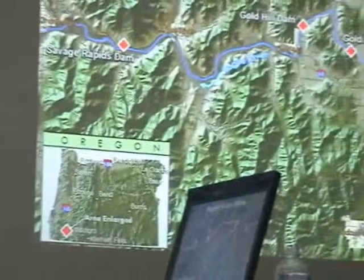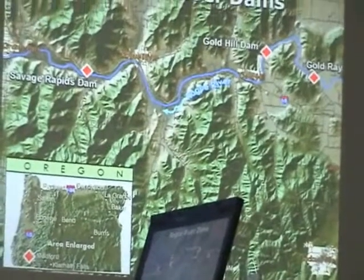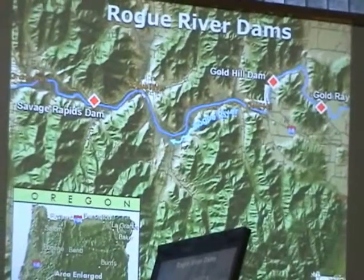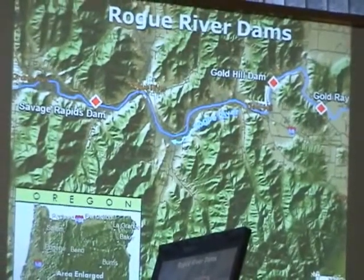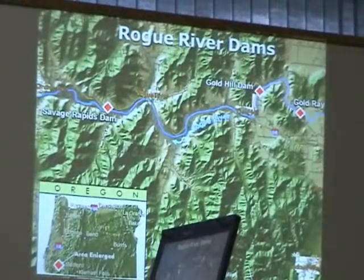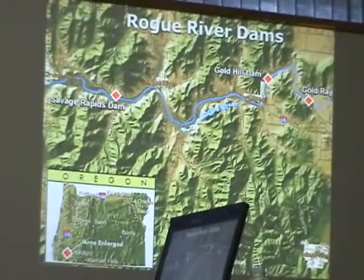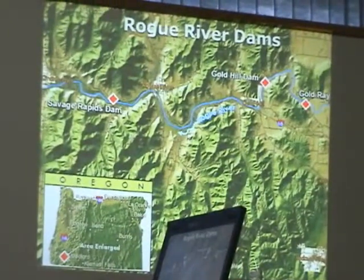Most of you are probably aware of this or know where we're located, but to give you some context for location, the Savage Rapids Dam is downstream of the city of Gold Hill, and then we have the Gold Hill Dam that's no longer there, where the water intake is today, and then we have Gold Ray further upstream. The interesting thing that I want to point out in this picture is that you see a lot of relief and pretty much gorge-type geology for the Rogue River once it comes past Gold Ray Dam.